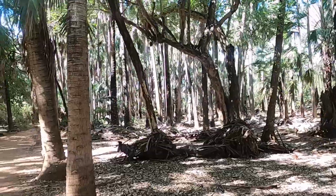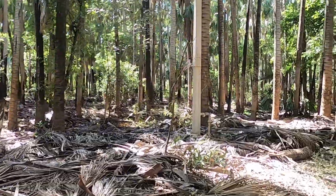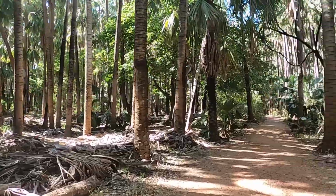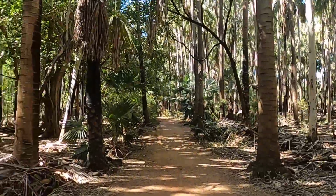The water must come right up through here, wash through here. Yeah, how it's washed it all up against the trees. All the old piles.